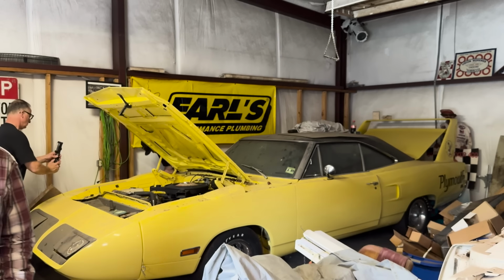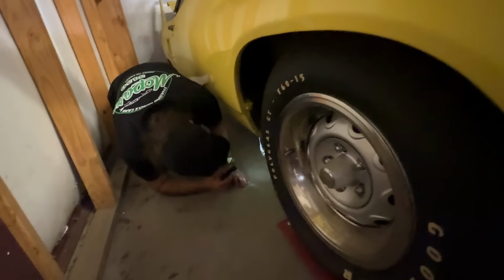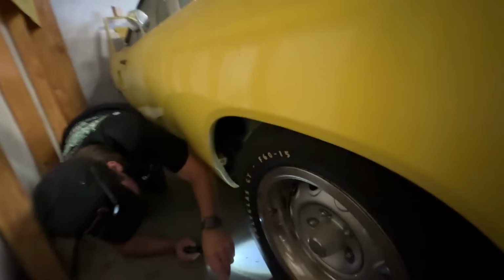Is this the original color, like a tan? Yeah, Sandalwood, I think, is what they call it. It's a rare color. I think so, this is a really rare color. It's a cool car.